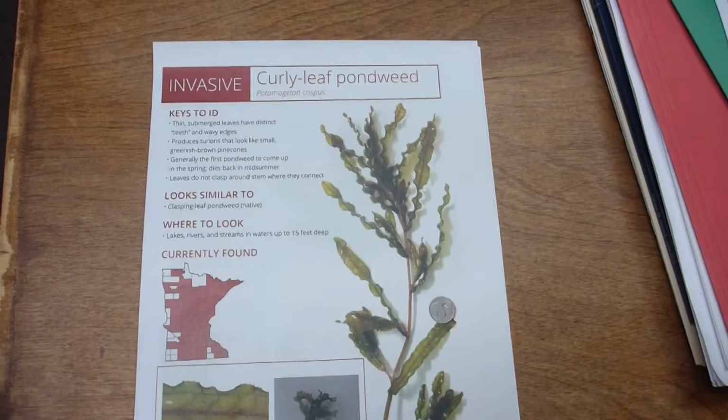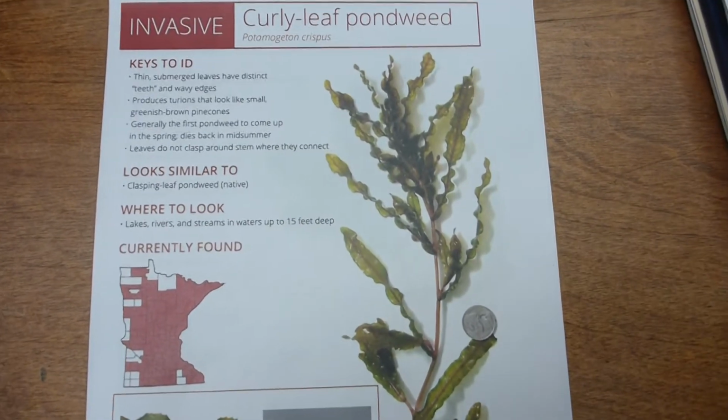Today I was going to talk about the most recent results from our survey earlier in the year that was specifically looking at curlyleaf pondweed. Here is what curlyleaf pondweed looks like.